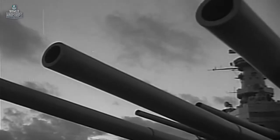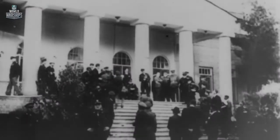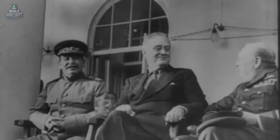Then, their second mission, on October 12th of 1943, was to accompany, or I should say, carry Franklin Roosevelt across the Atlantic to North Africa. From there, he went on to visit with Churchill and Stalin in the Tehran Conference. Roosevelt was on board the ship for 15 days.